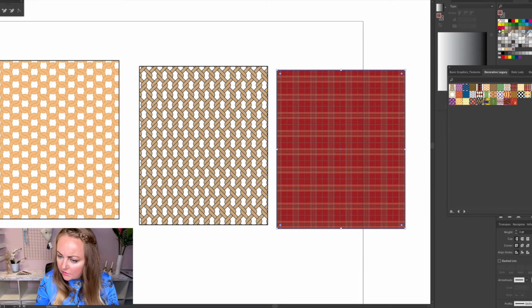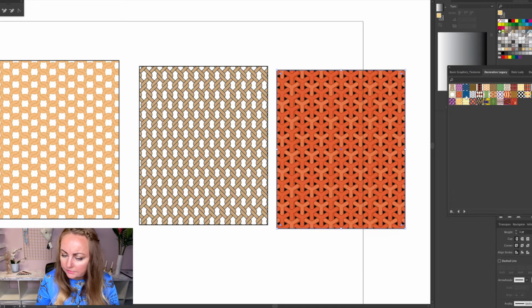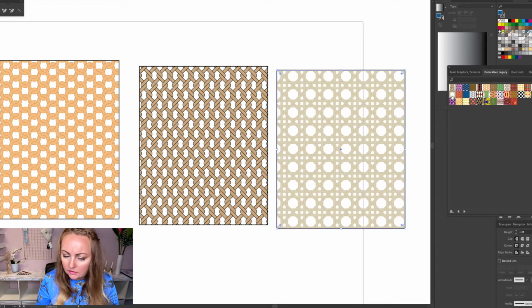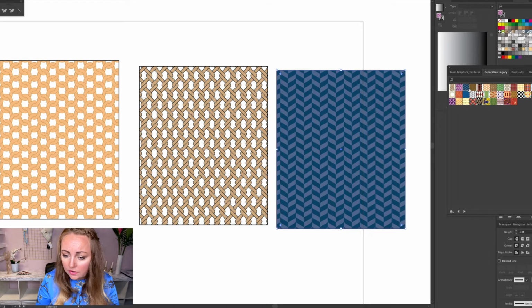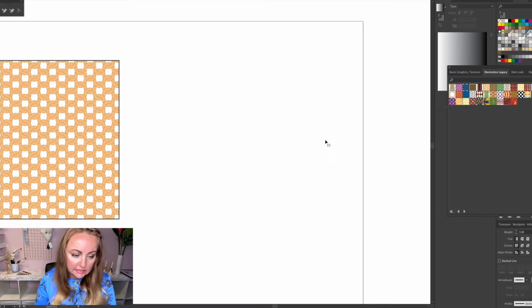here's a plaid. So we do have some patterns in here in Illustrator, and that can save you a lot of time because you already have some patterns to work with. Now, you probably don't want to use this color. If I'm doing a knitwear thing, I don't want the pattern to be in a specific color, because I would have to make a new pattern swatch every time I change the color of the garment. So I would, for instance, if I was going to use this pattern, I'm just going to delete these guys.